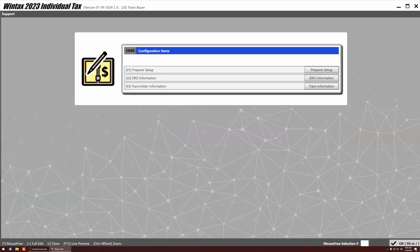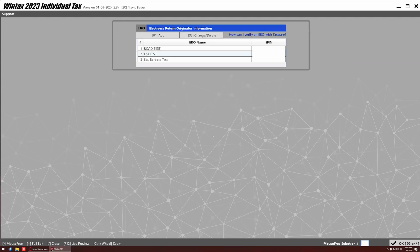Okay. So once you click that button there, you're going to be presented with this screen. On this screen, you can go ahead and do your prepare setup. This is for anyone that's preparing taxes in your office. You can have multiple preparers and you can select them for each tax return. The ERO is someone that has their EFIN, their ERO number, and can transmit to the IRS. This is set up with Taxware. Once you get it from the IRS, we verify everything and then we add it to your program. The information is provided in here. So you can see I have some test ones here. These are what we're going to be using for our demo today.